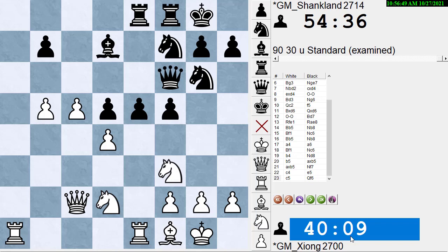So d takes e5, knight on f7 takes e5. I could play knight d4. Knight d4 is not forced. I could play then rook to a7. All right, so I could take on e5 first and then play something like rook a7. So let's calculate that a little bit.